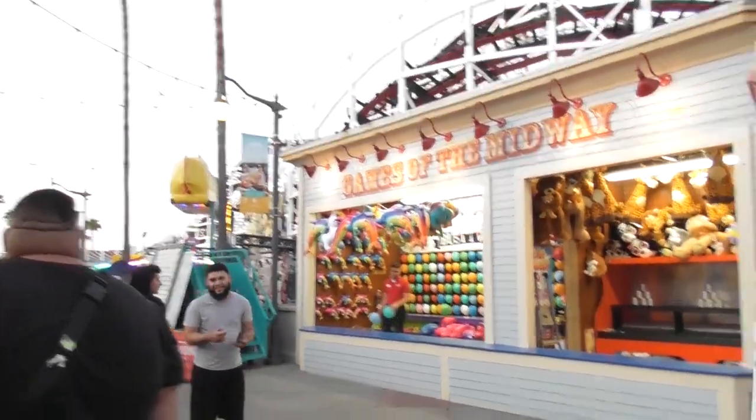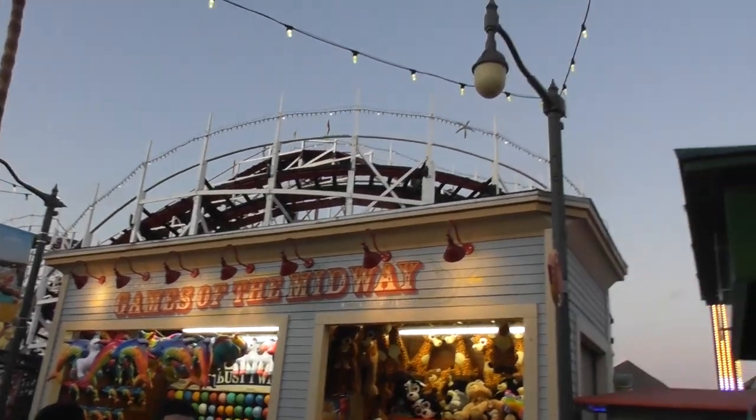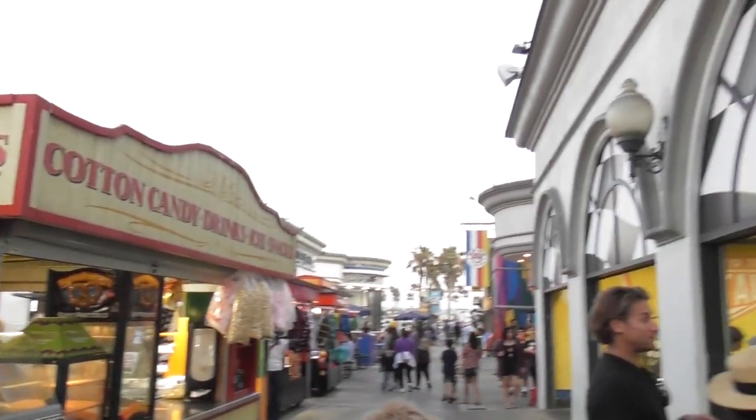Definitely not normal. And all the games and stuff with balloons, you can really see the old-fashioned version of it all. And yeah, it's really good. But now we're gonna head down here a little more and look at all of that. But we're now gonna head over towards the ride which we're gonna do next. And see you there.